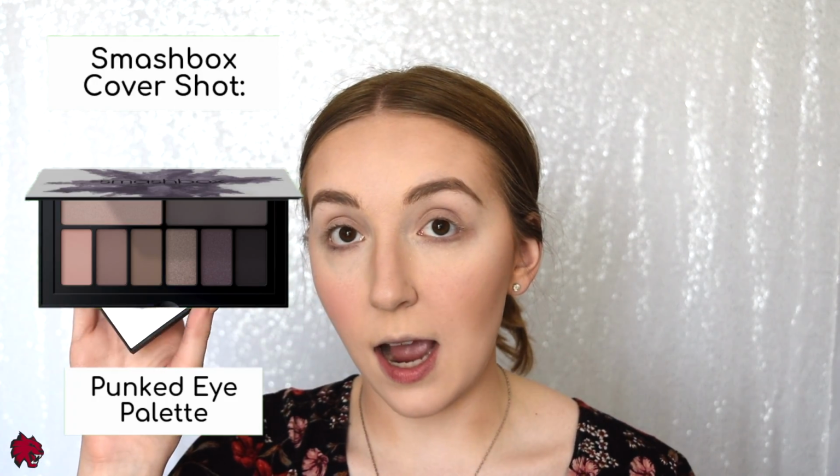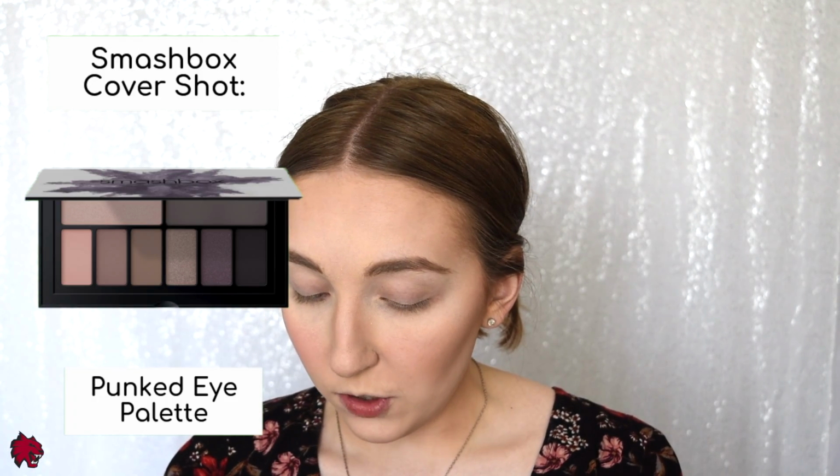Okay, so for the daytime eyeshadow, we want to keep our eyes looking light and bright and open and awake. So I'm going to go in with the Cover Shop Punked eyeshadow palette, and I'm just going to start out with this shade right here, the very light purple shade, and I'm just going to take that on a crease brush and use that as my transition shade. So I'm going to put that in my crease and a little bit above.